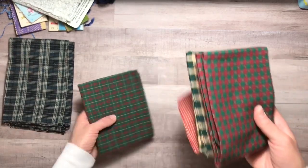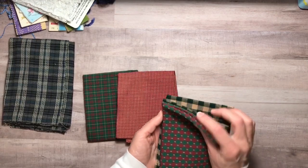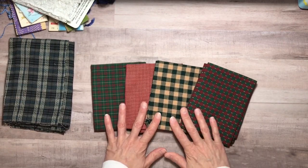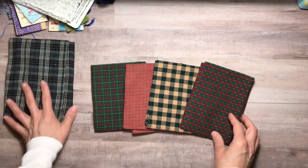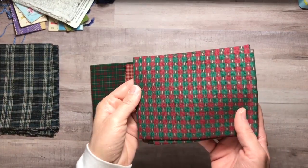Now I picked these, this set here was all kind of together. And I got them because it reminded me of the country farmhouse feel, and I thought they might be great for cookbooks.